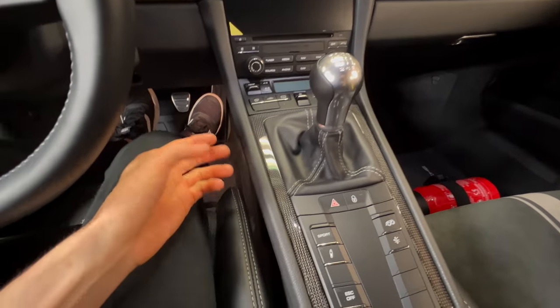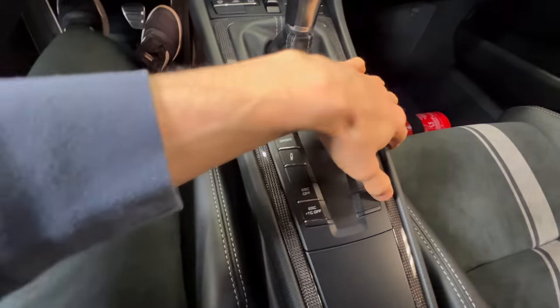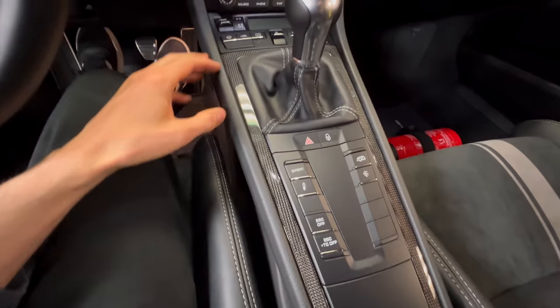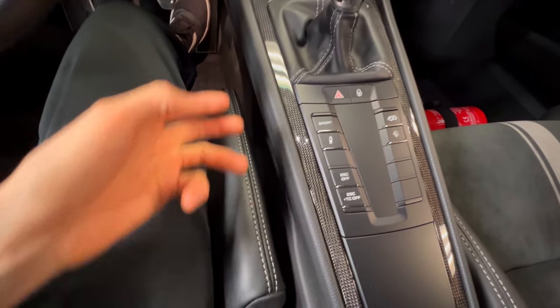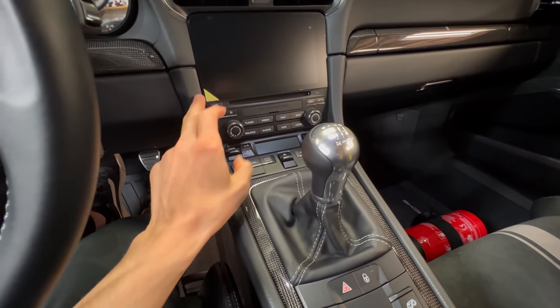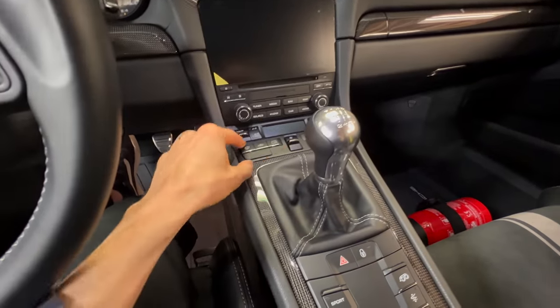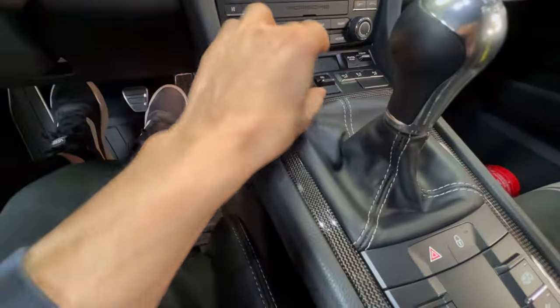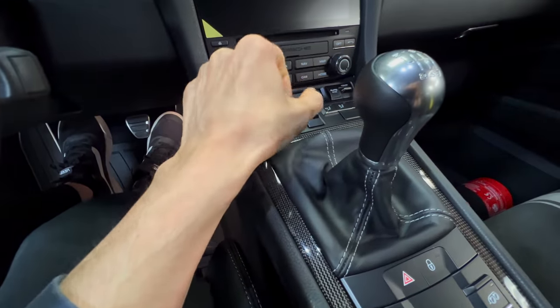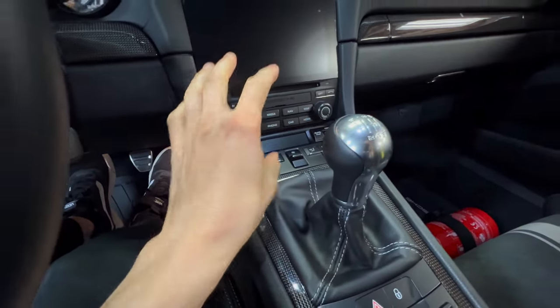Then you're left with about 6 or 8 bolts that hold this plastic piece on. And then you undo those 8 bolts. Then you have to undo the head unit. You pull the head unit out, and then this is clipped in. You pull this piece right here up, and then you disconnect the wires, and then slip the head unit back in.